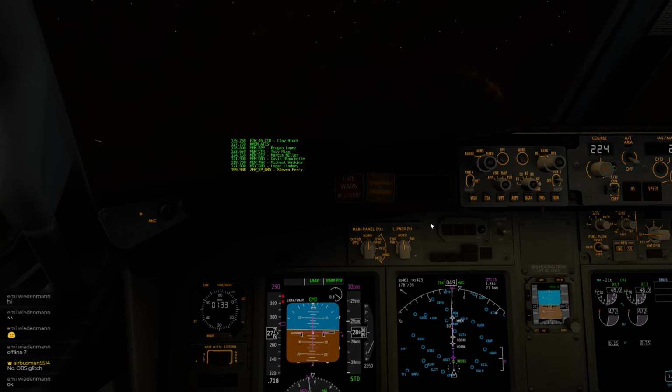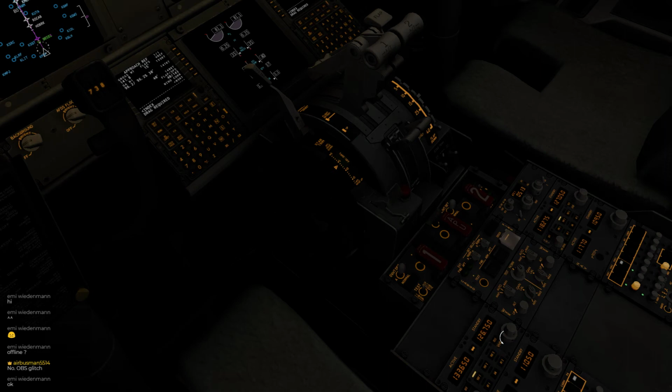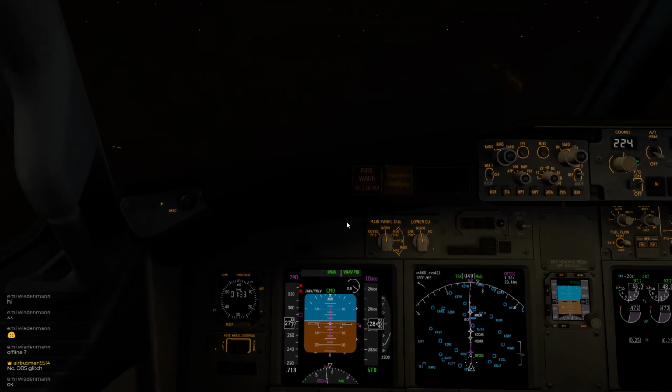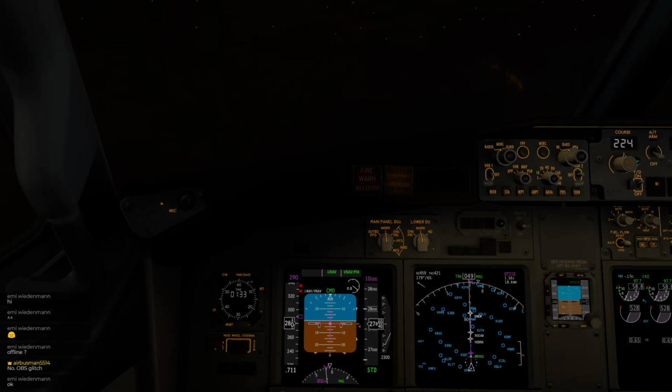Let's see, approach frequency I'm probably gonna get at Memphis, approach 125.8. Contact approach 125.20. 125.8, so long. I'm landing north, so I can probably expect runway 35 left, 36 left.